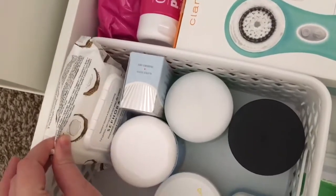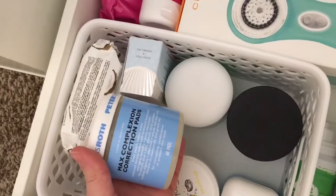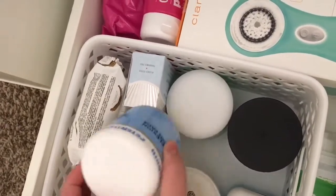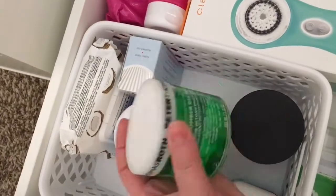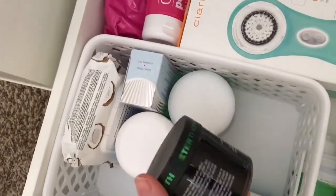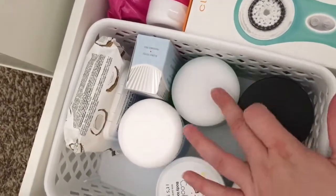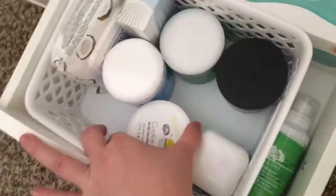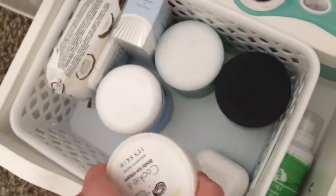The Sephora Collection Coconut. First Aid Beauty Bar. I got the Max Complexion Correction Pads by PTR. I love those. Cucumber Mask. And the Irish Moor Mud. I got these 2 masks in Gratis, but I did purchase the complexion pads. I got the Cookies and Cream. I just thought it was such a cute little packaging, and it smells amazing.